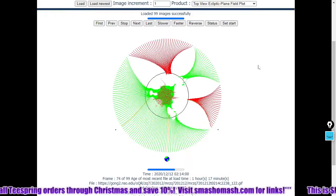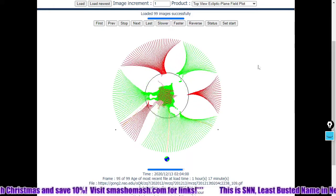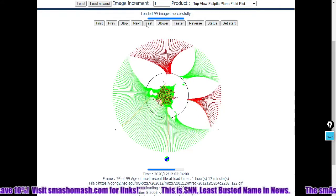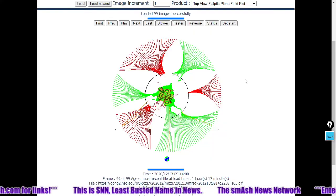and perhaps an indication that that sunspot is going to degrade quickly. Don't be surprised to see that sunspot evaporate as quickly as it rose. In any case, it looks like the Earth is approaching a South Pole-oriented current sheet, shown here in red.